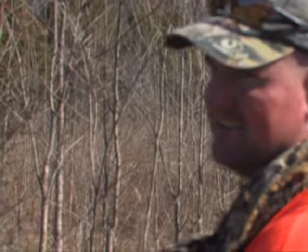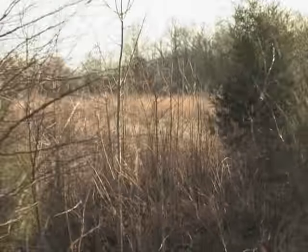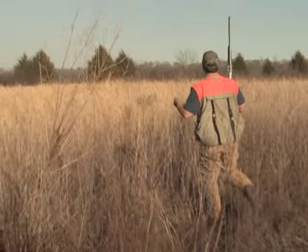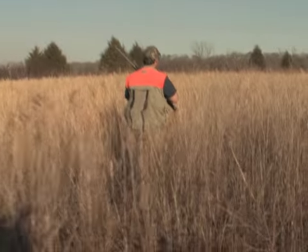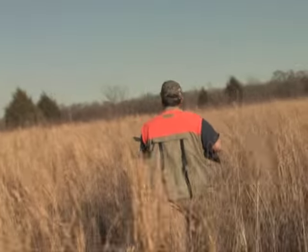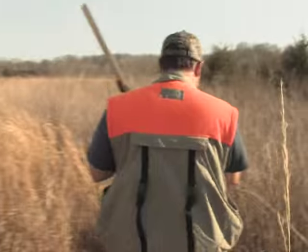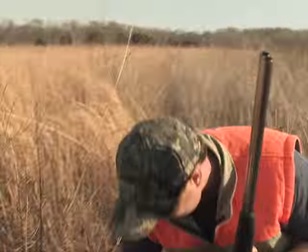Shot. Going back, Lee. What? Nah, I just shot into where I thought he would be. I doubt I hit him. Yeah, he went straight across. Man, I hit him. That was luck. I didn't even see him when he shot.